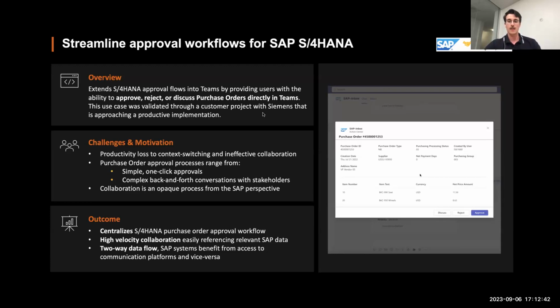So what is the outcome? Well, it centralizes that approval workflow into Teams. It makes it easier to have high velocity collaboration, so you don't really have to think about a slower or lower velocity medium like email, for example. Here in Teams, you can instantly collaborate with people, ask them questions about a business document, and even take action like approve or reject. And then lastly, again, that point with two-way data flow. Here, SAP systems will benefit from access to communication platforms and vice versa.